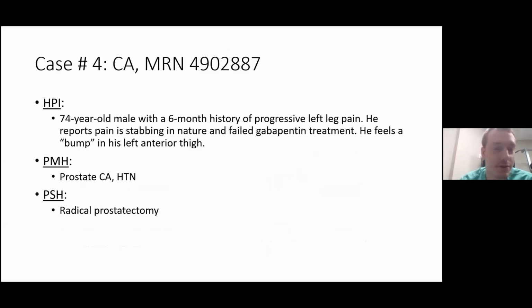Okay. So let's go to the last case then. Eva, you around? Yeah, I'm still here. Okay, perfect. So, a 74-year-old male with a 6-month history of progressive left leg pain. He reports the pain as stabbing in nature. He failed gabapentin treatment, and he feels a bump in his left anterior thigh. Past medical history is positive for prostate cancer and hypertension, and he had a radical prostatectomy.